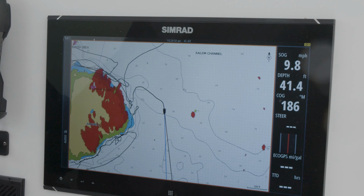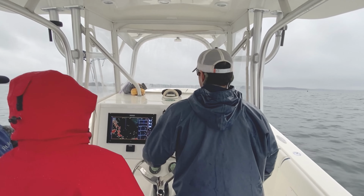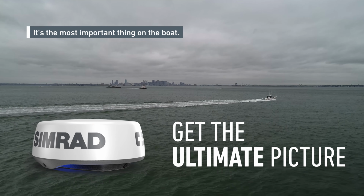When you buy a radar to use as a safety device, you're going to use it a few times a year. When you use it as a fish finding tool, you use it almost every time you go out. Other than rods, reels, and a good motor, it's the most important thing on the boat.